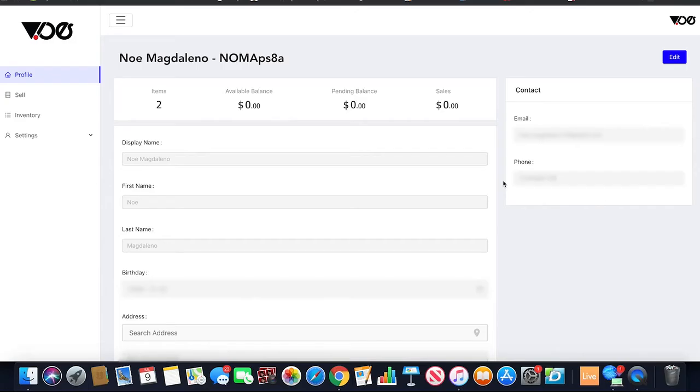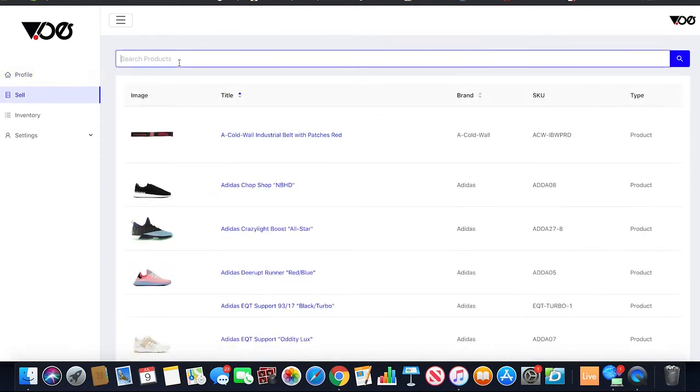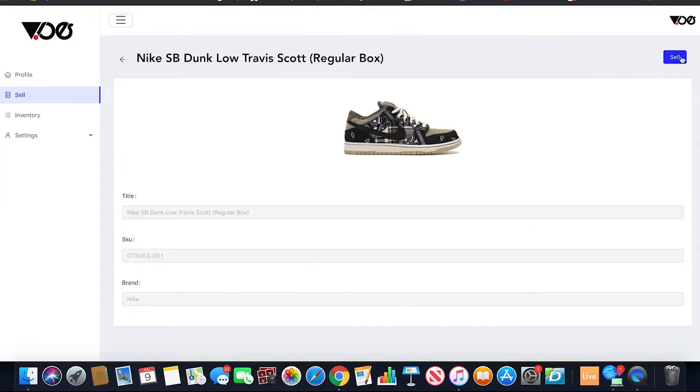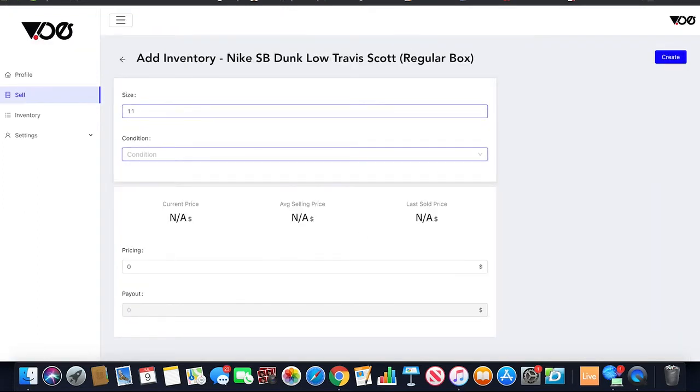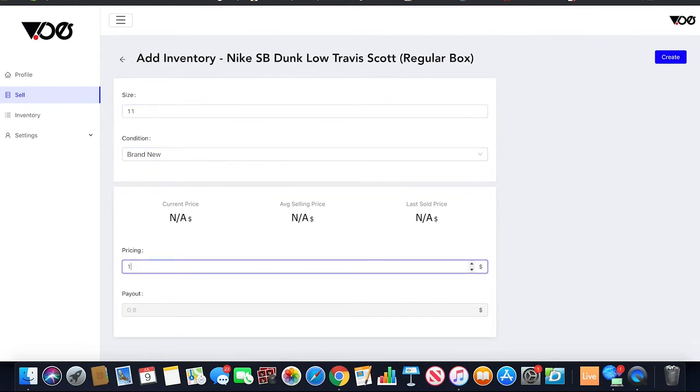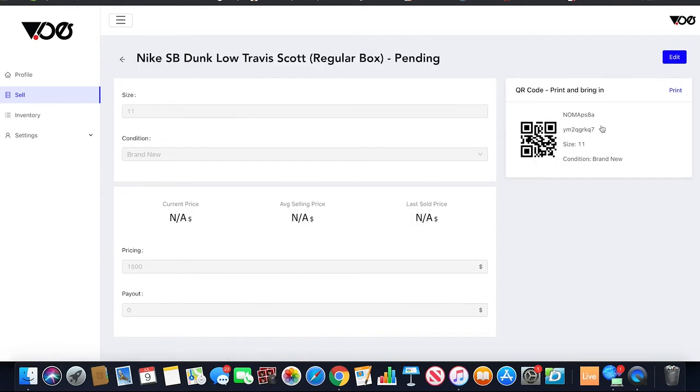Now that you've signed up, it's time to sell your items. Simply click sell and search for your items the same way you would on the StockX app. Once you find the item or items that you're looking to sell, click on the item, click sell, and start inputting the information such as size, condition, and the price you would like us to sell the item for. Once done, click create to submit your item. We automatically get that notification and you can bring in your items to drop off for authentication and consignment.